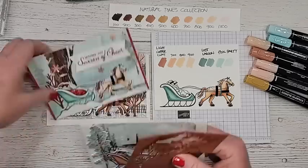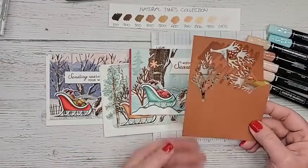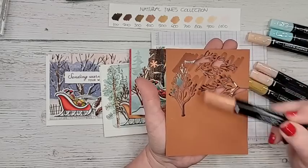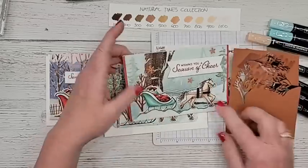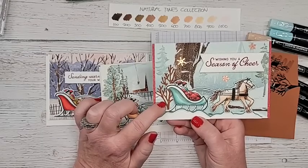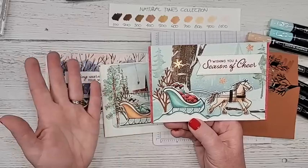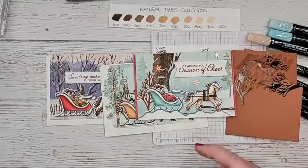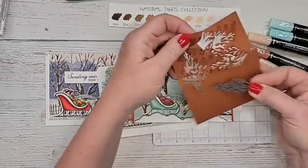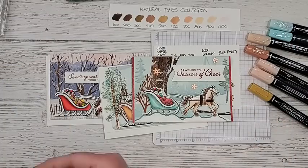Which card? This one. This card, I used some copper clay cardstock. I used my copper clay Stampin' Blend. You can see I scribbled loosely and die cut the trees. And you may not see it on camera, but when you see this in person, the tree has darks and lights. And I like that more than just die cutting this die right here straight from plain cardstock. So that's one thing that you can do just for some added interest.